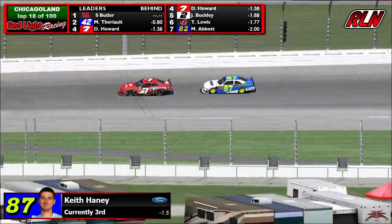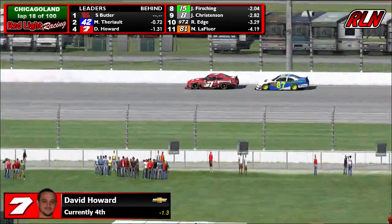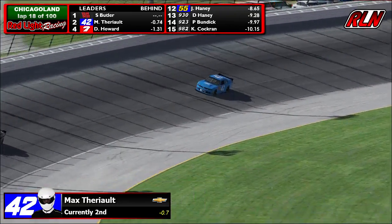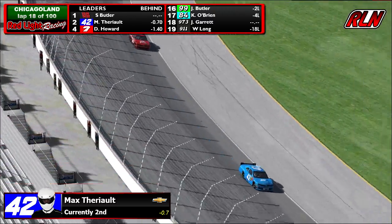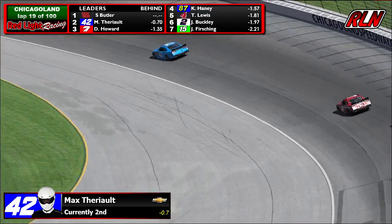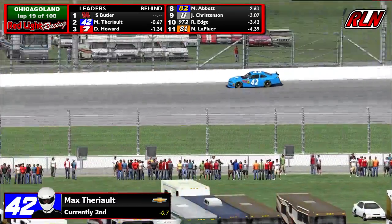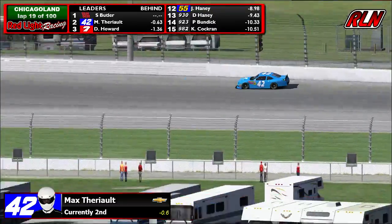Looks like David gets around Keith Haney there. Yep. Back into 3rd. Max Terrio doing a great job. He's hanging on to 2nd. Butler's starting to get away from him a little bit. It's between himself and the other cars. Yeah, Max right now he's 5/100ths of a second quicker than Sean. He's 2/10 quicker. He's reeling him in here. Yeah, he is.